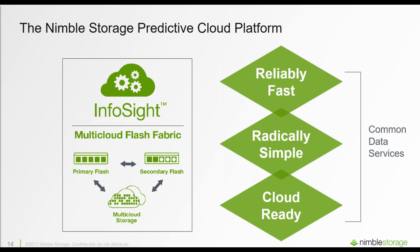Now let's take a little bit of a closer look at the actual components inside the Nimble Storage Array family. Every Nimble array is designed on a common set of data services that are designed to be reliable, simple, and cloud ready. There's primary and secondary flash components that are available, as well as a multi-cloud storage product, all of which can be managed and viewed through InfoSight.